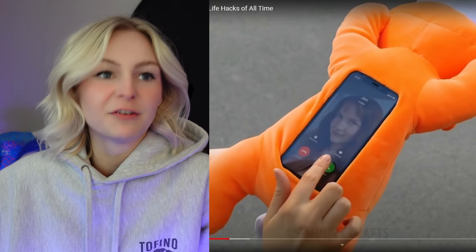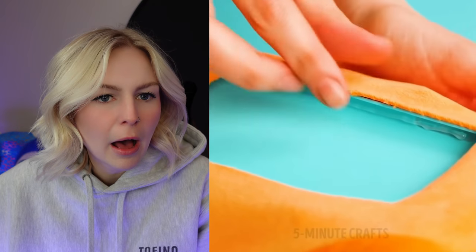Destroy the stuffed animal. I don't have any stuffed animals. I wanted the face, you know? I couldn't do that. I couldn't just rip out its insides like that. Okay, what are we doing with this?